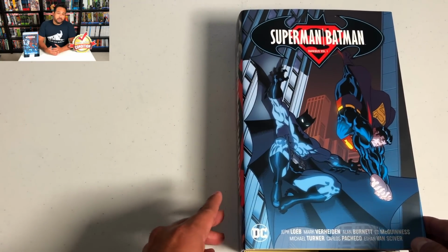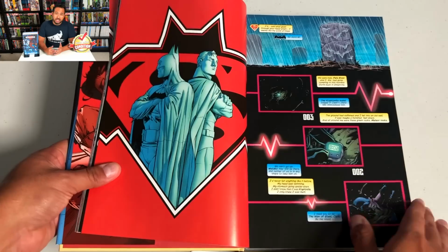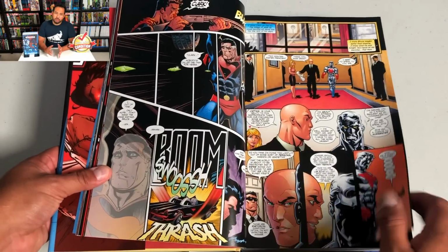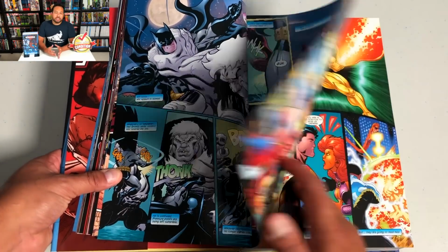Next up is Superman Batman Omnibus. This is the run that was kickstarted by Jeph Loeb and Ed McGuinness. Eventually, Mark Verheiden took over the run, but you have phenomenal art, like I mentioned, Ed McGuinness, you have Michael Turner, Rob Liefeld, Ethan Van Sciver, Carlos Pacheco, just to name a few of the artists that took over this book. But the book is just fun.